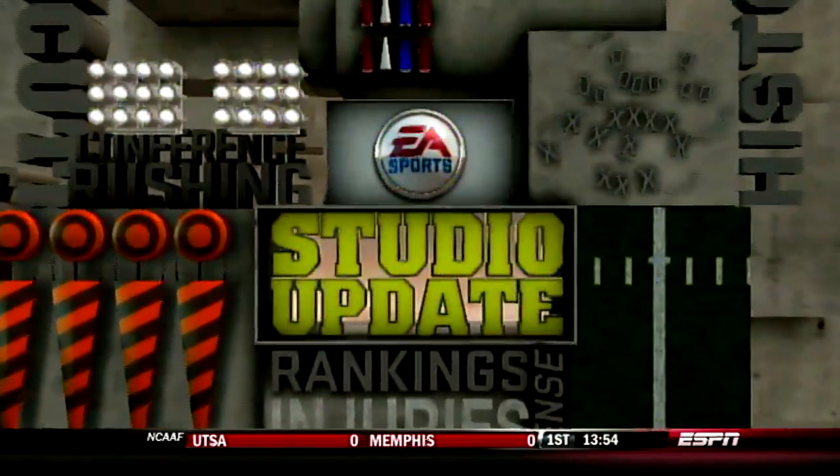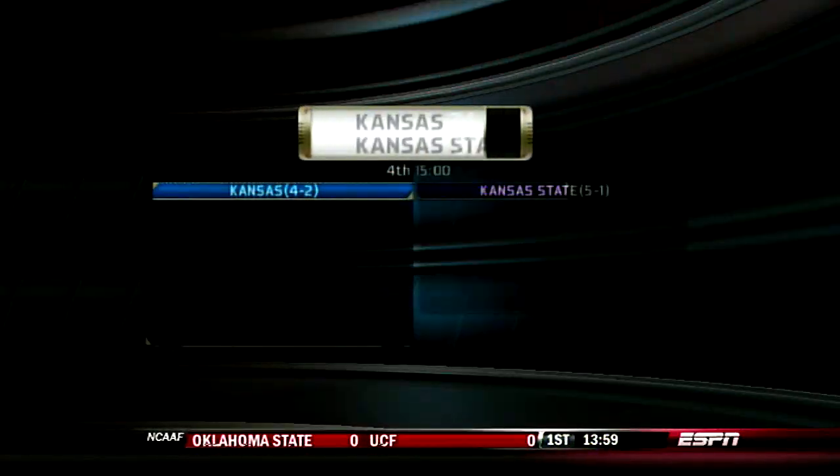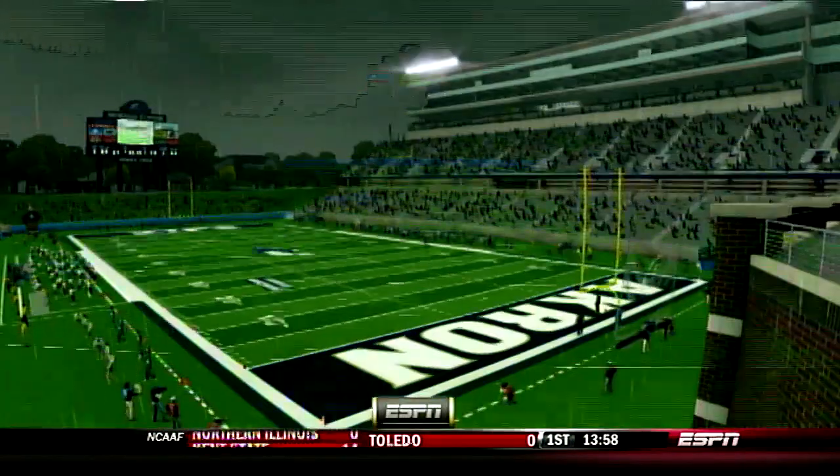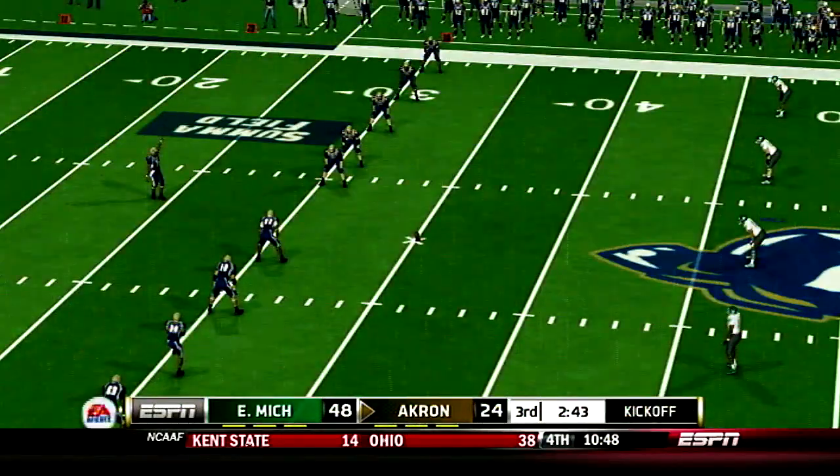Let's go to the studio for this Reese Davis update. The Jayhawks and Wildcats in the Sunflower Showdown. And we've been keeping an eye on this one all day. And for Kansas State, they try to become bowl eligible. And for Woods, he's to the end zone for a touchdown. The Wildcats are on top, 31-24, at the start of the fourth quarter. And we thank you, Reese Davis. Back to the action here.